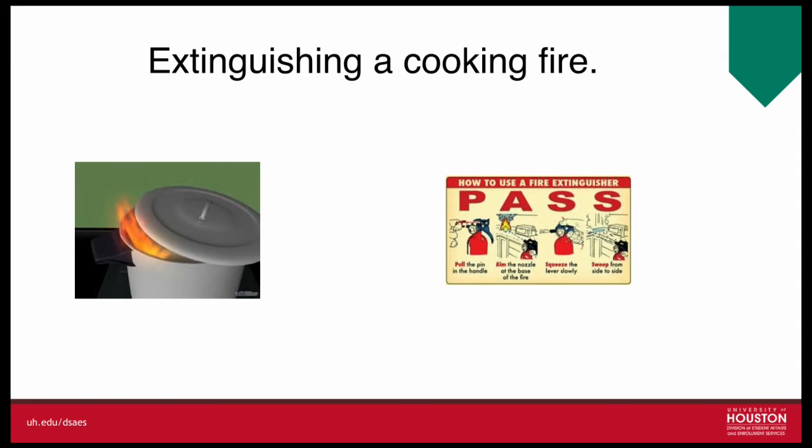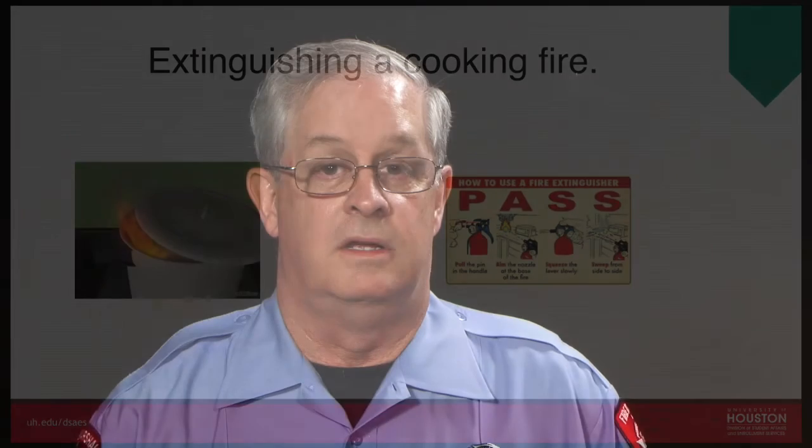We do have fire extinguishers in the kitchens in the dorms, and we have fire extinguishers in the hallways. A simple way to use the fire extinguisher is to remember the acronym PASS. It stands for pull the pin from the handle, aim the nozzle at the base of the fire, squeeze the handle, which will start discharging the dry chemical, and sweep the nozzle back and forth towards the fire, and it'll extinguish the fire.